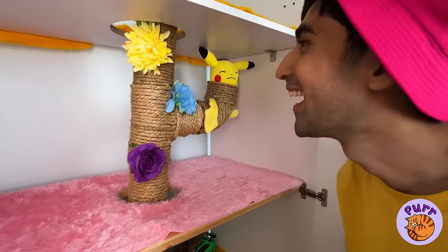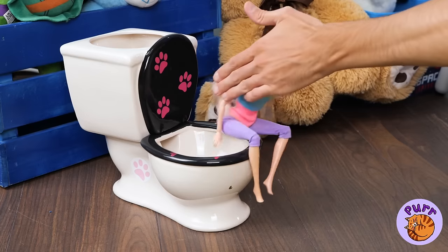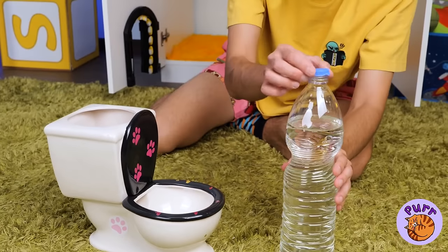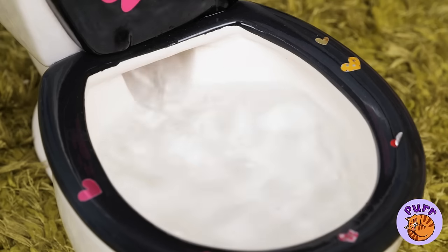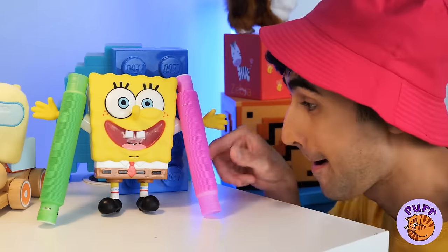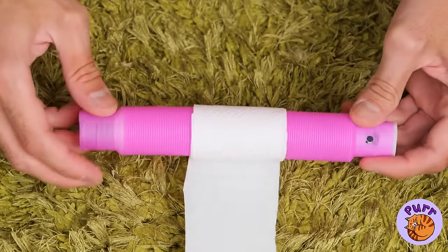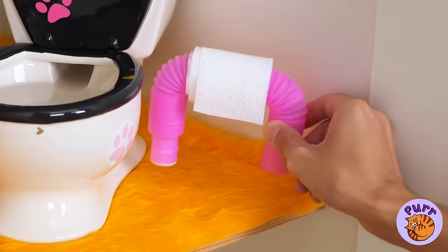Always great to lend a hand or two. With cats, toilets are basically drinking fountains. So let's make sure it's got clean water. Now grab a pop tube and roll on some paper. After all, every toilet needs TP.